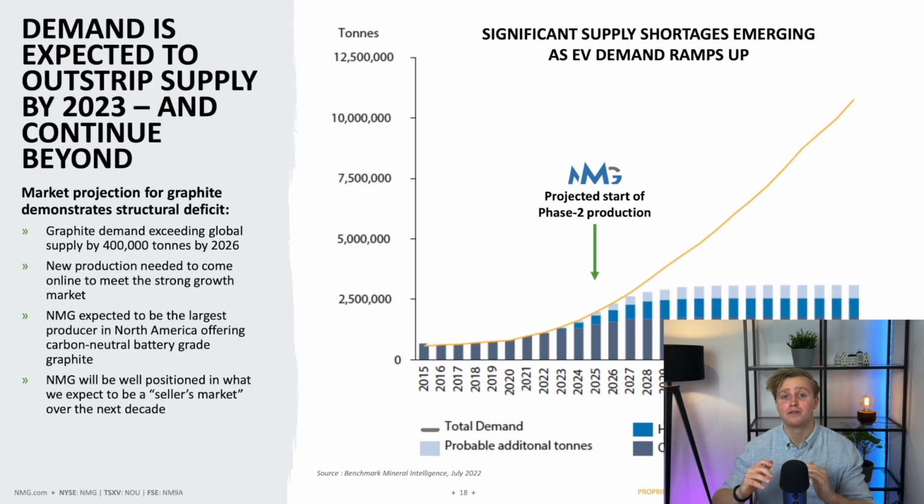Moreover, we basically have zero idea with which time frame this feasibility study is being developed. We know NMG hopes to get their anode facility up and running by 2025. So maybe the Mason Graphite mine will be operational during 2026 or 2027. The point is, we don't really know. Mason Graphite still has a lot of uncertainties.